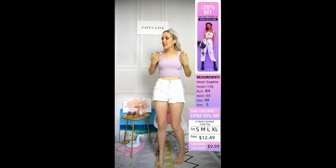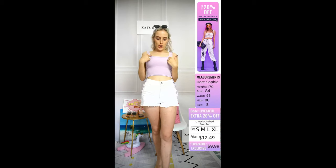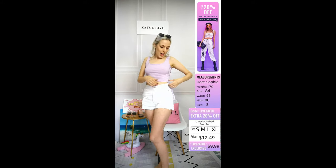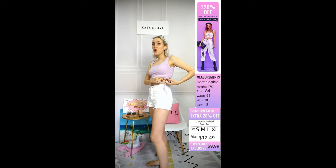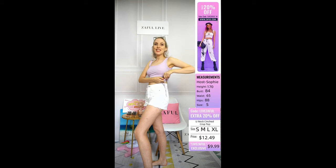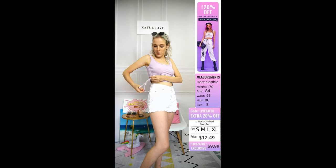Okay, so this is the next little crop top I've got going on for you guys. So this is a U-neck shaped top, okay? So the name is U-neck cinch crop top, and it does cinch up at both sides, okay? So you can make it even more cropped if you want to, but you do you. You cinch it up as much as you want it. I think it's cool.